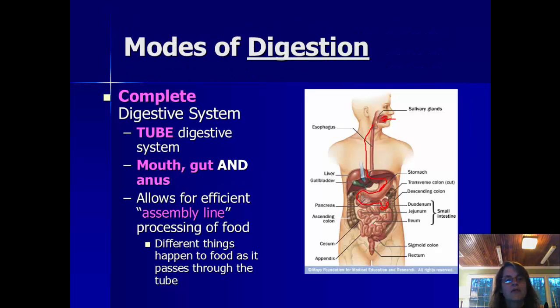Okay, so those are the modes of digestion. There are three. There is the cellular level, very, very simple. Only the simplest animals do it. The incomplete, where you at least have an organ system, but you are missing a critical opening. And finally, the complete digestive system that is done by all the more advanced animals.